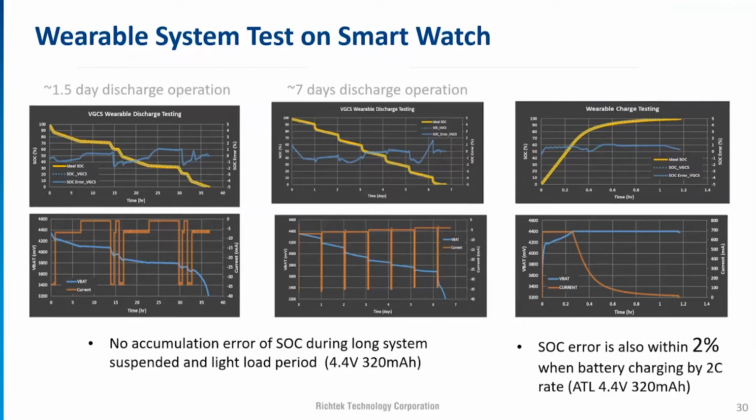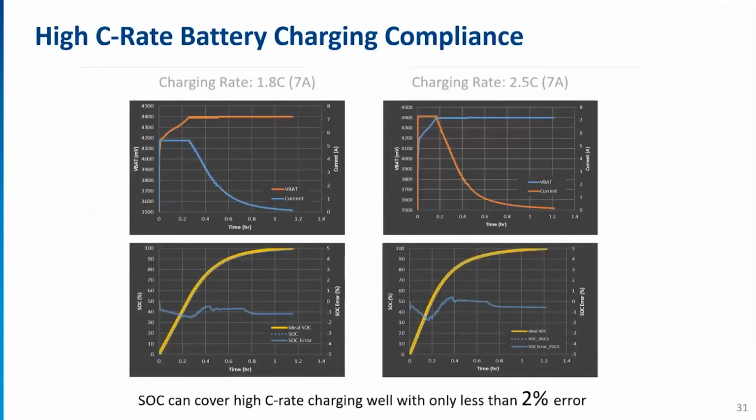After showing you the small battery charging and discharging system, let's take a look at the performance on charging and discharging with high C-rated batteries. In this slide, we can see whether it is charged with a 1.8C or 2.5C battery, the SoC accuracy of our fuel gauge is very high. As a result, showing the high performance allows us to smoothly introduce our solutions to mass production for some smartphones with fast charging in the market.